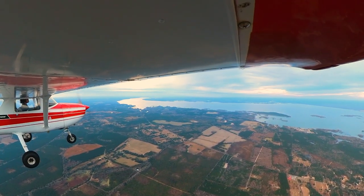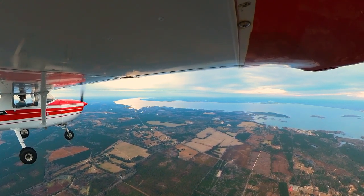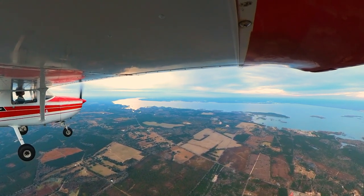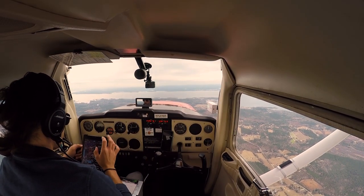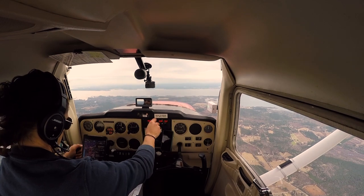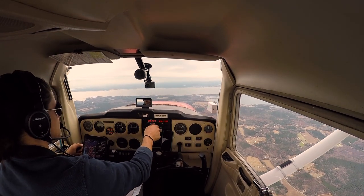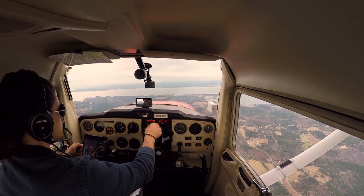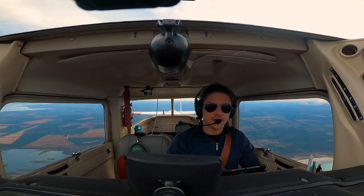And it has been so rewarding, taking passengers, especially friends who've never even seen a small airplane in real life. It's just been amazing. Such a great experience. So much fun. It's just been everything I thought it would be. Just super, super enjoyable, and I've been loving it. And I've been flying every chance I get.